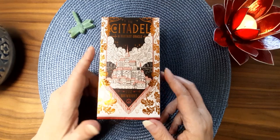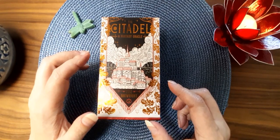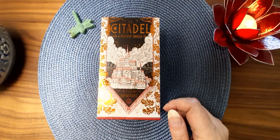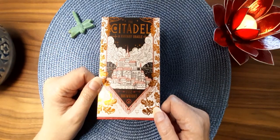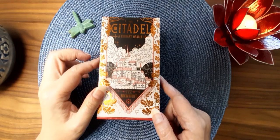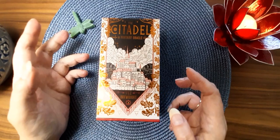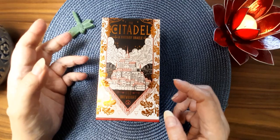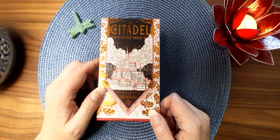What I'm going to do is a little walkthrough, my first impressions of this deck, because I haven't used it as yet. I've unboxed it, I've had a quick little flick through it, but that's really about it. Then I'm going to have a little flick through the guidebook quickly and find a reading in the guidebook, and do a little sample reading for you so you can see how the creator intends this deck to be used.